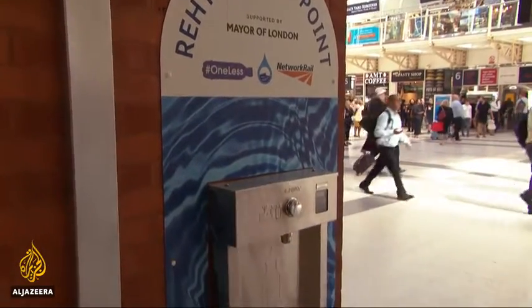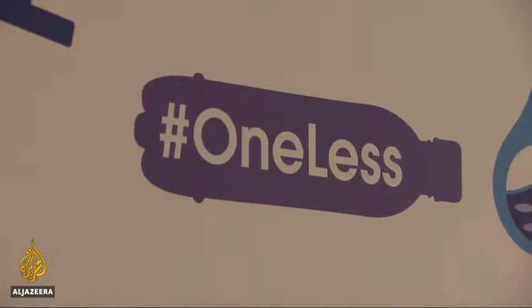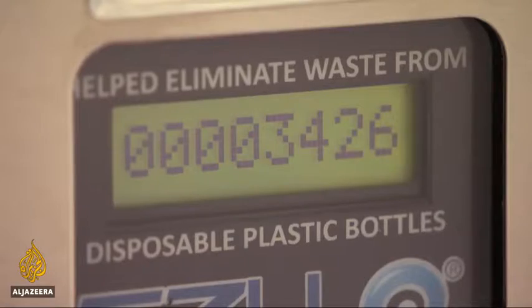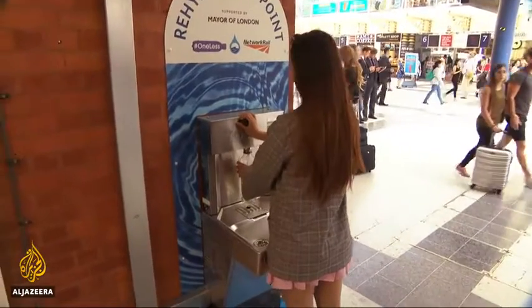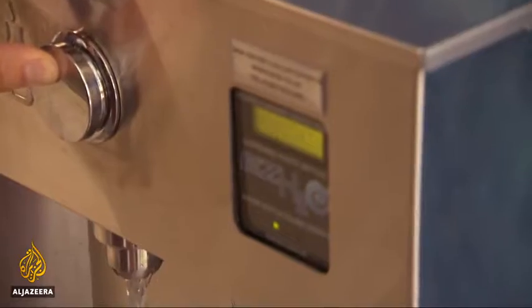Earlier this year, Mayor Sadiq Khan announced a pilot scheme of 20 water stations to be built. It's part of a nearly $1 million project to reduce plastic waste in London over the next 3 years. They're being installed in shopping districts and commuter hubs, and if they prove successful, the project may expand.